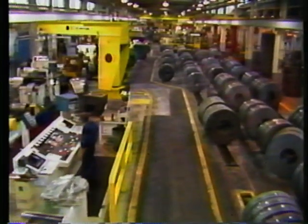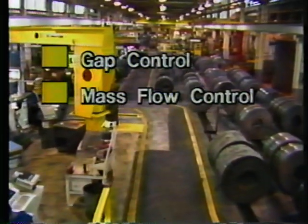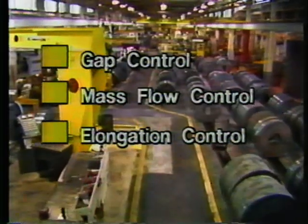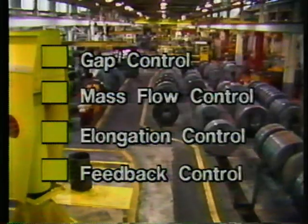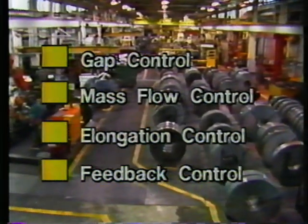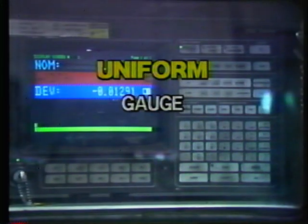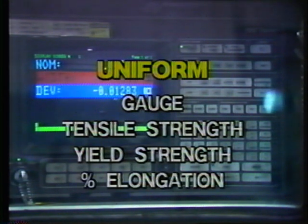At Rome, our mills feature gap control, mass flow control, elongation control, and feedback control. These 4 control systems allow us the flexibility to match the proper gauge control system to your needs, providing you with a uniform gauge, tensile strength, yield strength, and percent of elongation.